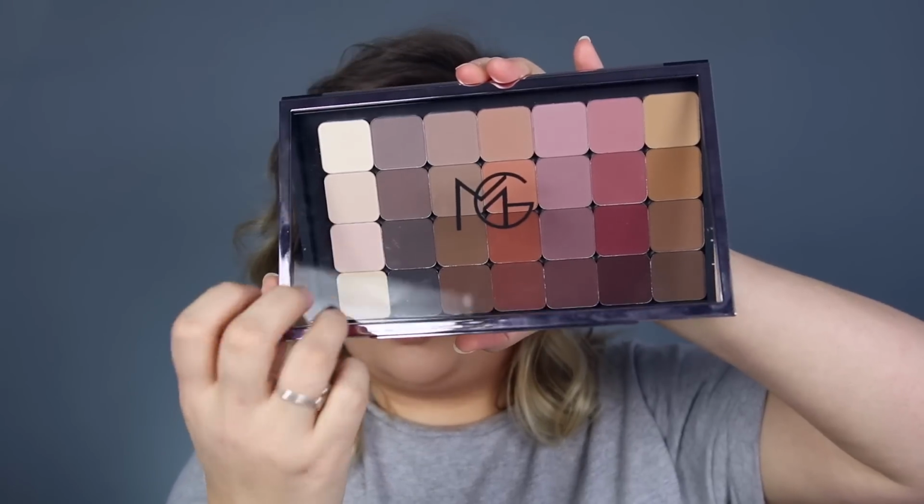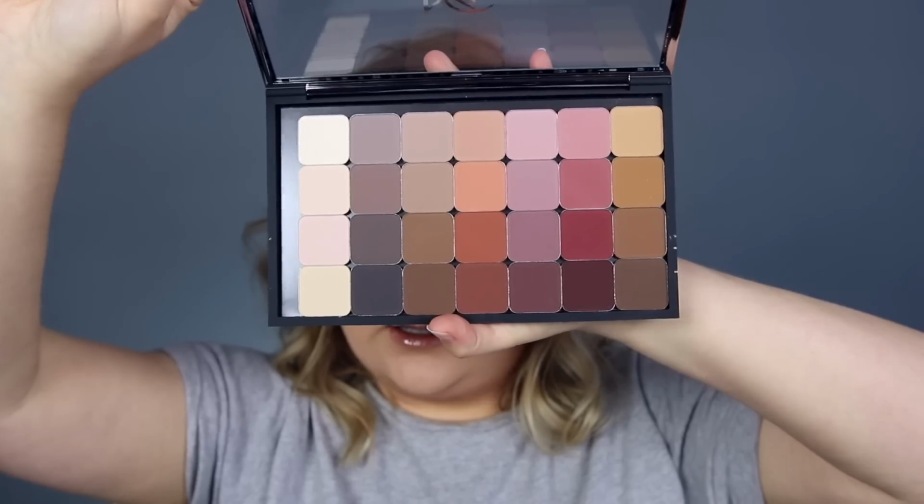A lot of people didn't really know what to expect when it came to the rebrand. Like, what were we getting? Just eyeshadows? Were we getting new palettes? What were we getting? But I think the way that they did it is great. So Makeup Geek has their own magnetic palettes. These are some of the shades.